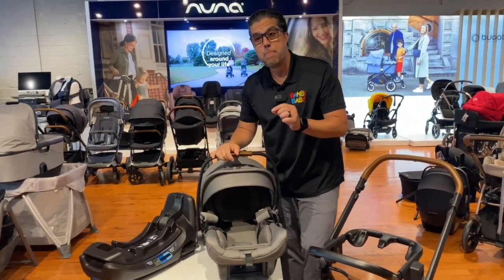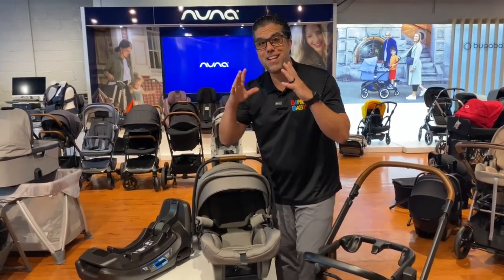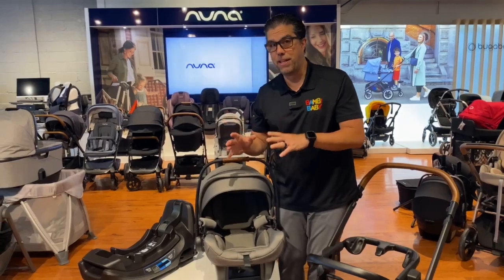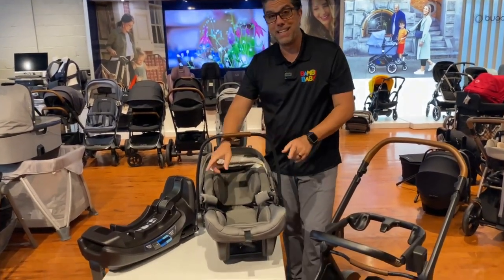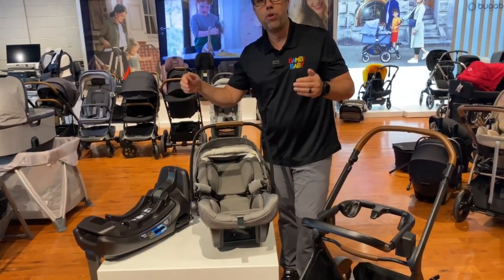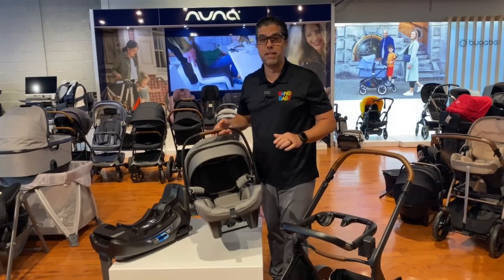The reason for that is you don't know when you're going to get hit or in which direction, so the entire shell is protecting the baby, not just around the head support. So with a no-thread reharness, magnetic holder, EPP foam, Uber or taxi friendly, this is the ultimate infant car seat.